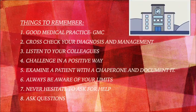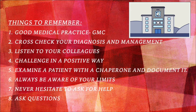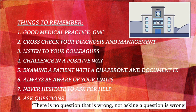Things to remember. Good medical practice by GMC, which describes what it means to be a good doctor. Always cross-check your diagnosis and management. Listen to your colleagues. Challenge your colleagues in a positive way. For instance, if there's a conflict about management plan, explain yourself with reasoning. Examine a patient with chaperone and document it. Always be aware of your limits. Never hesitate to ask for help. Ask questions. There is no question that is wrong. Not asking a question is definitely wrong.